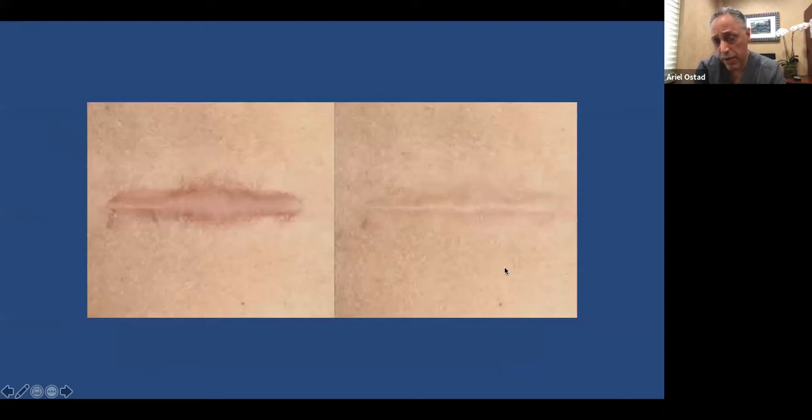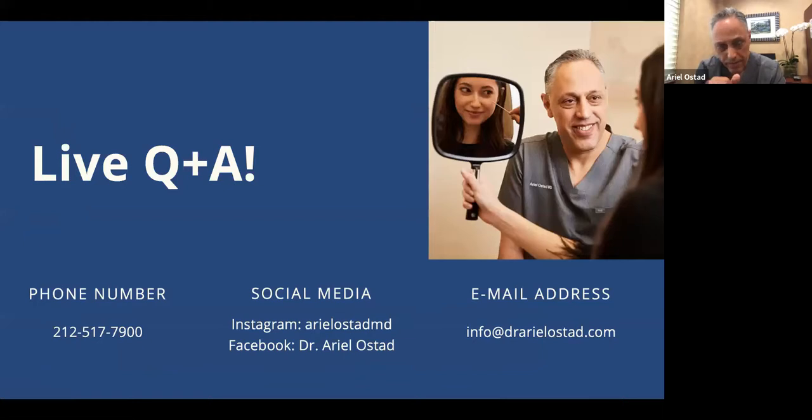Here's another example of a raised fresh scar. So we use a laser to treat the blood vessel component. We also inject and use the Fraxel laser to flatten it.